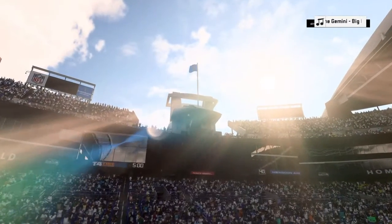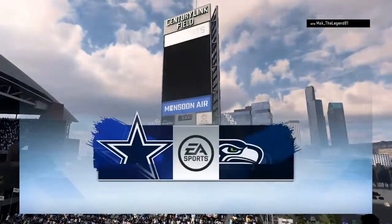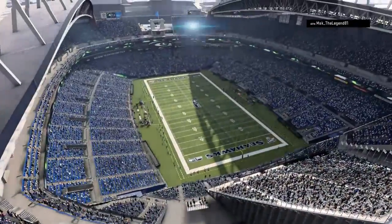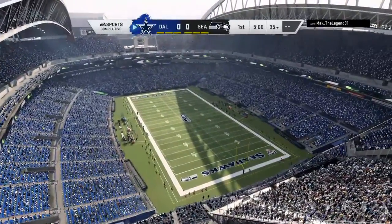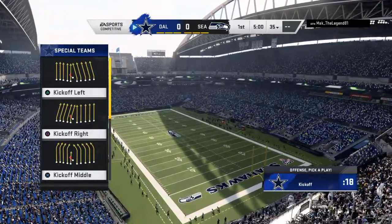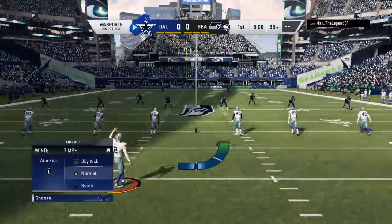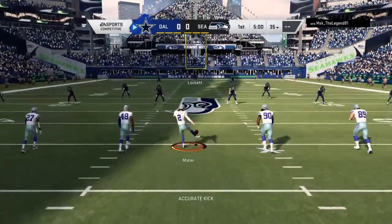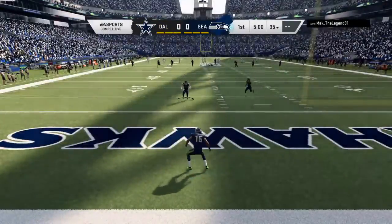This is the NFL on EA Sports, and we are in the Pacific Northwest at CenturyLink Field in Seattle, Washington. This crowd, as we've come to expect in recent years, as loud as any in the NFL, and they get even louder when their Seahawks are introduced. We're ready for football as the Seahawks get set to do battle with Dak Prescott and the Dallas Cowboys.